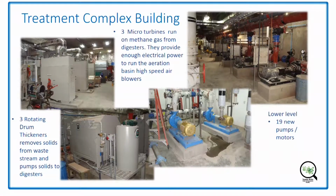So from the methane gas that we've collected at the digesters, we send that over to 3 of our microturbines that create electricity. And with the amount of gas that we create with these 3 microturbines, we can create enough electricity to power those air blowers that run the aeration basin. So we don't create enough gas to offset the total cost of electricity at the plant, but about 65 to 70% is covered by us burning that methane gas. So we're trying to keep everything renewable in the process as much as possible.